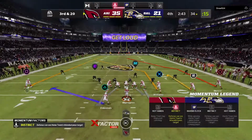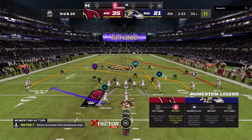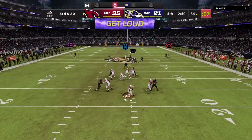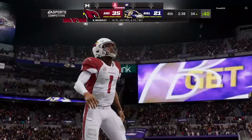The Cardinals on 3rd down. They've been okay, 2 for 3 thus far. This will be 3rd and forever. To throw is Murray. And the throw there going to be incomplete.